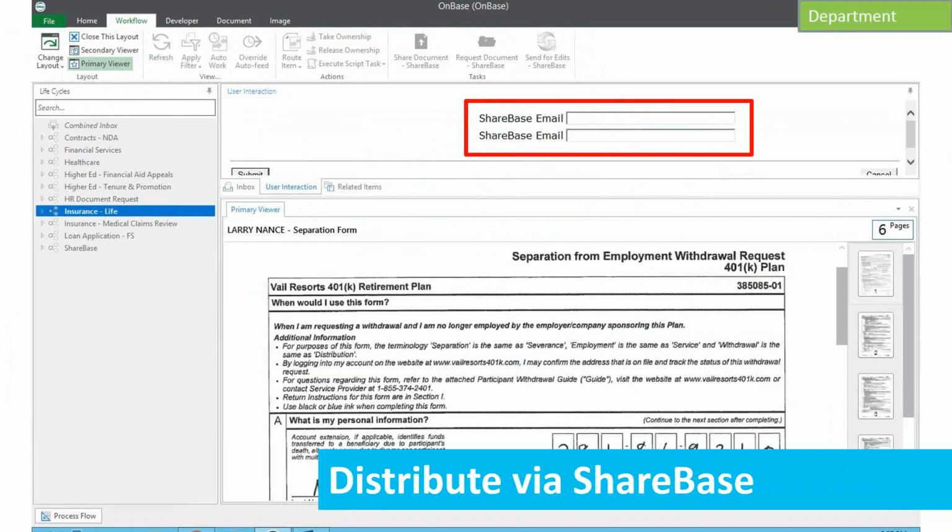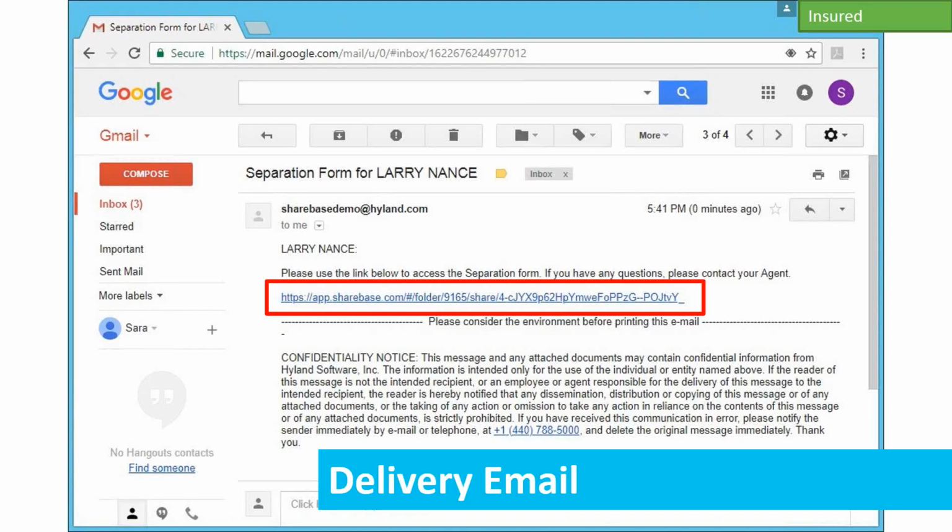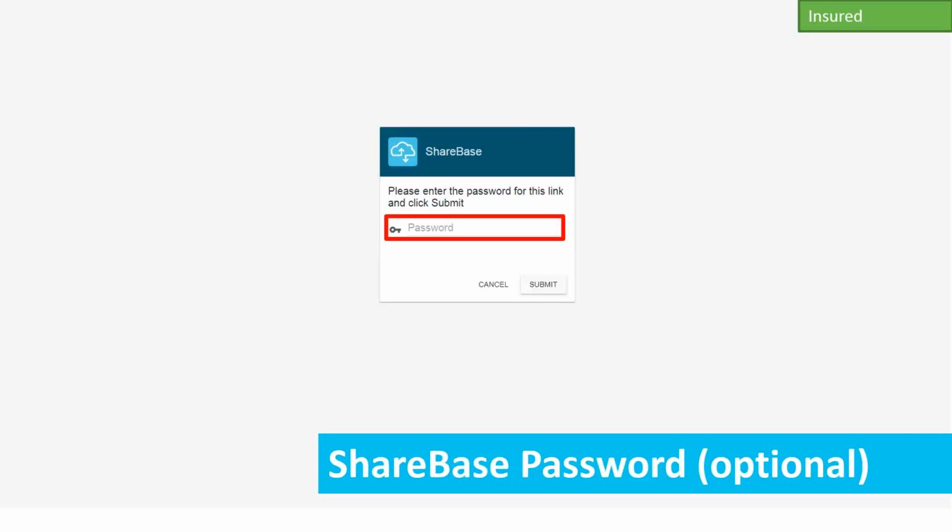The next step for me as the caseworker is to enter the email address of that person that will need to revise the form. And once that form is filled out with the contact information, an email notification is then sent to the insured, as seen here. These email notifications can be customized to read whatever your organization would like and include those ShareBase links. You could also password protect these links, as we've mentioned earlier, where a separate email would then be sent to that requester with their individual password.